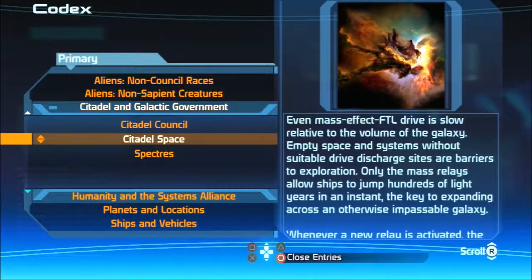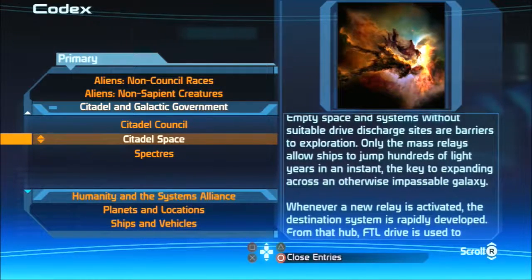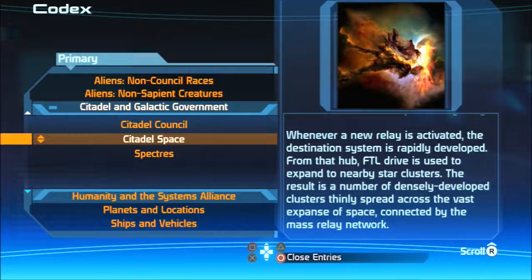Only the mass relays allow ships to jump hundreds of light years in an instant, the key to expanding across an otherwise impassable galaxy. Whenever a new relay is activated, the destination system is rapidly developed. From that hub, FTL drive is used to expand to nearby star clusters. The result is a number of densely developed clusters, thinly spread across the vast expanse of space, connected by the mass relay network.